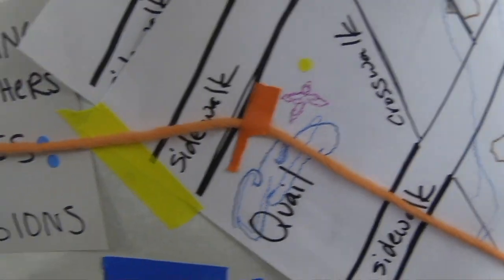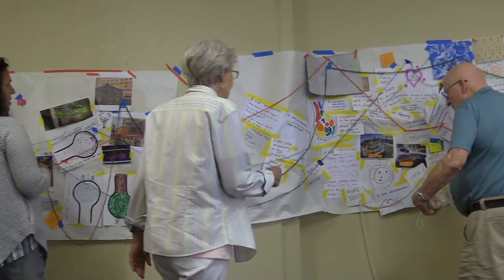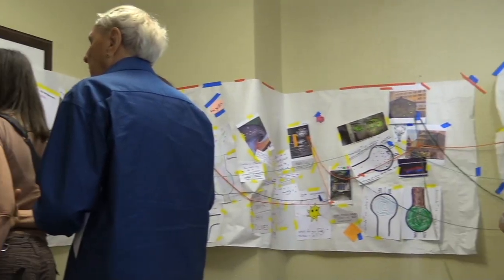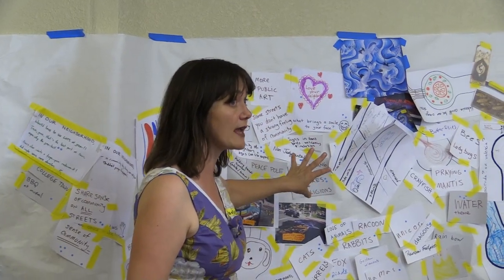And then what we did was we sorted those ideas, right? Picked up all the papers and moved them around into themes. And themes started to develop. Some of those things were all these ideas about neighbors and celebrating each other's cultures. Interestingly, I don't see a lot of drawings about that. So this is an idea that people could really develop with some drawings today, and that would be wonderful.